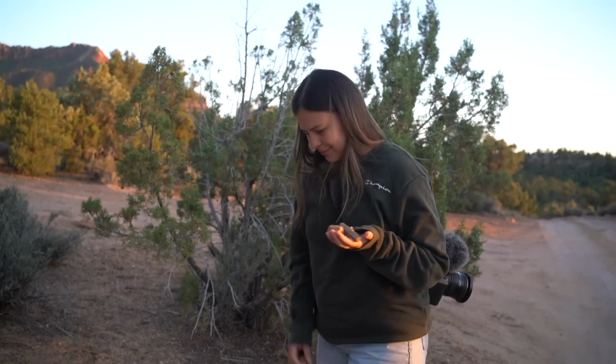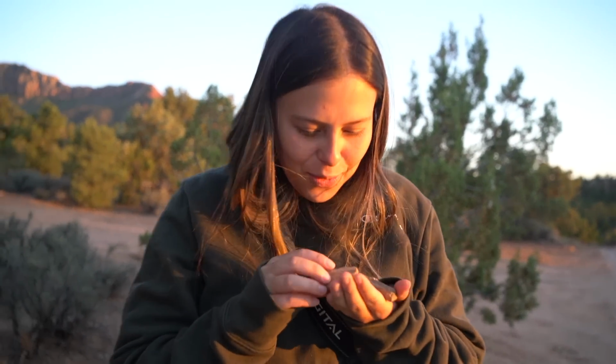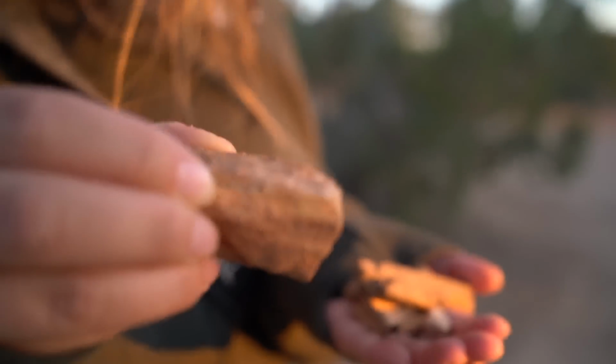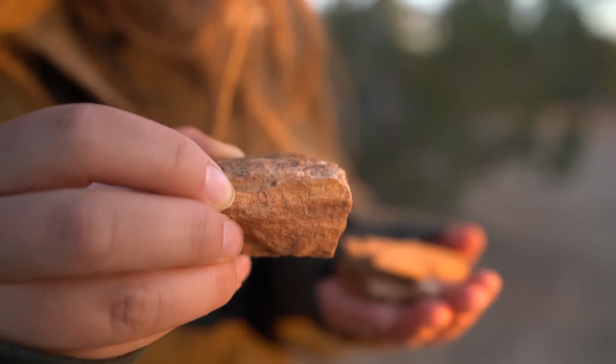What are you finding? Petrified wood. Look, one of them has crystals. So pretty. Thank you, Sarah, for taking us along.